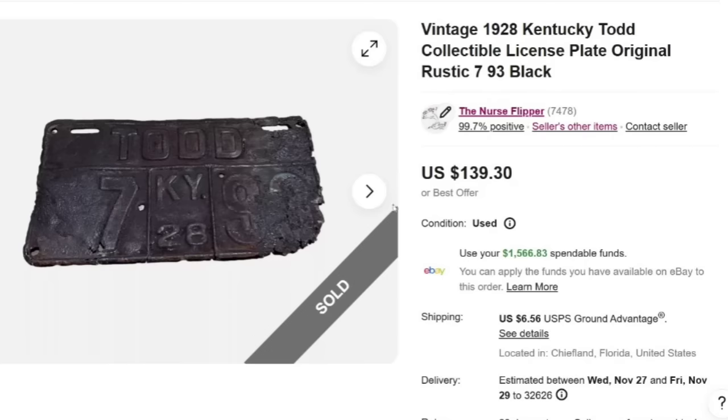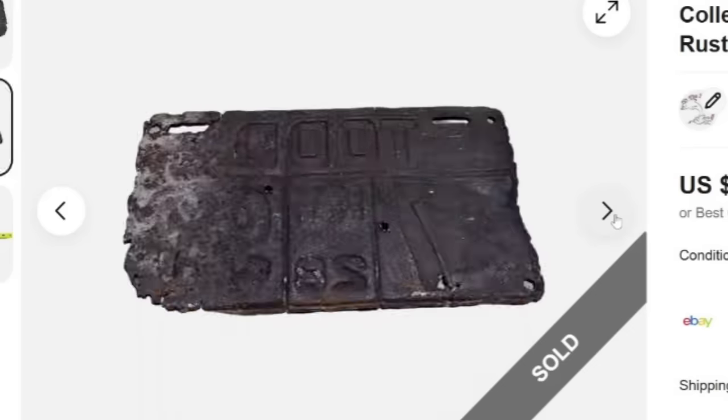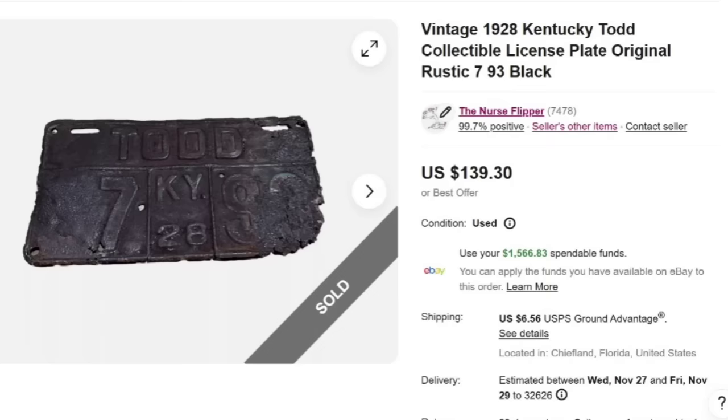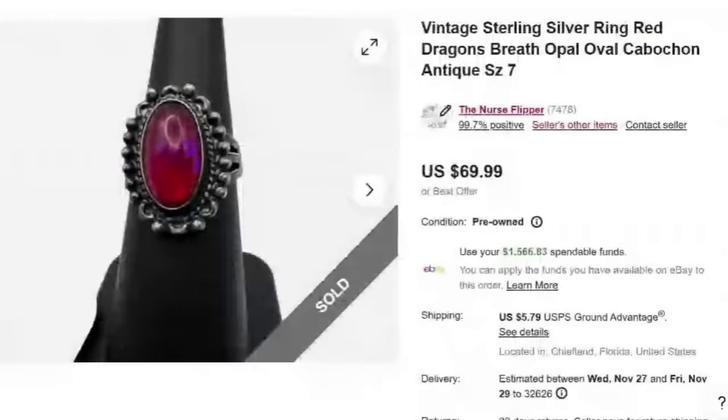And again, look at the condition. Don't think this stuff won't sell if it is in poor condition. It will still sell. It did take that year to sell, and I did have to do a half off discount, but still an amazing, amazing profit. Up next was a very, very fast sale.